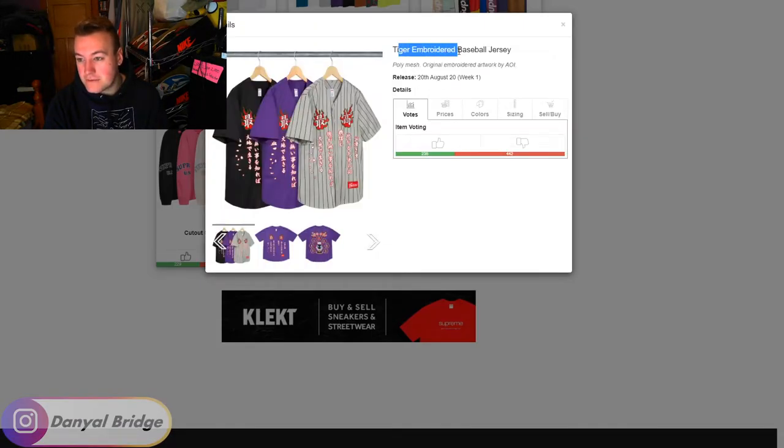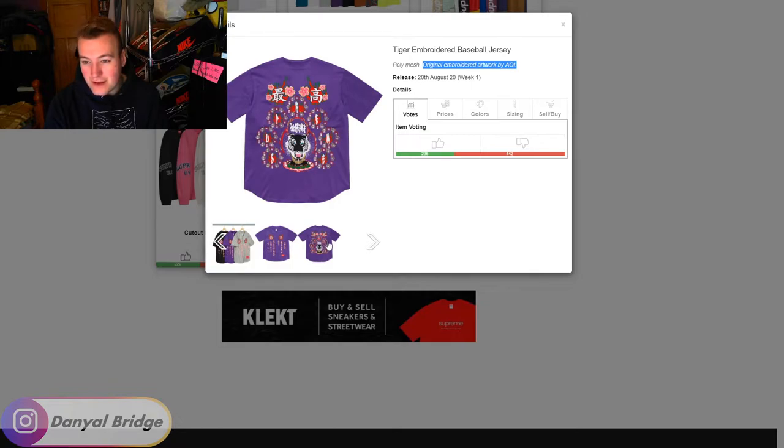We've got the tiger embroidered baseball jersey. We saw this one in the lookbook as well. Original embroidered artwork done by AOI. I didn't mind this one too much. That's cool.